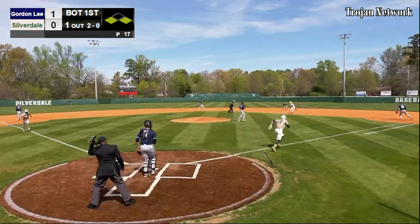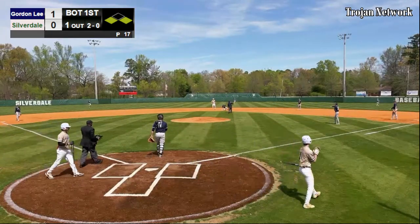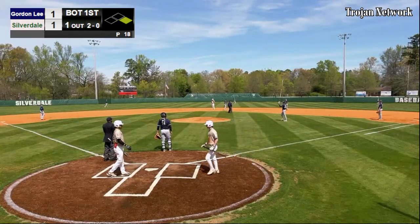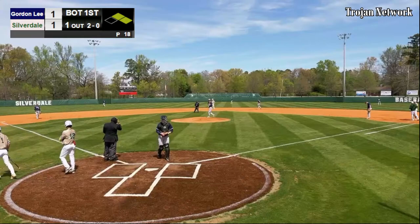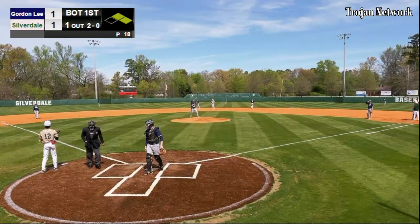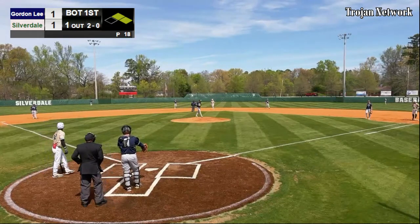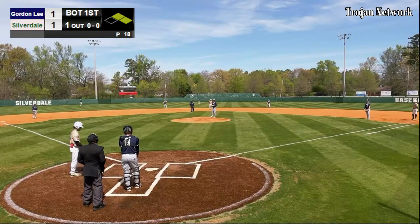Swung on, grounded to the right side. Peyton. Get there, Oak! Gloves field. He's safe! Yes! Pulls him off the bag. Come on, Matt. Good job, Oak! That will let the run score to tie the ball in. Runners at first and second. One down. Sit down, Matt. They got Maddox Jones.